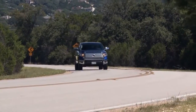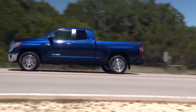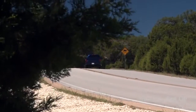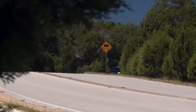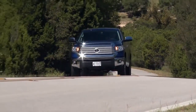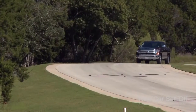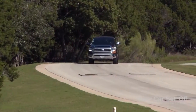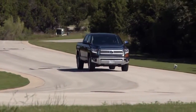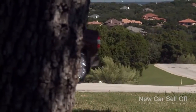The Tundra is available with 2 V8 engines, a 4.6-liter with 310 horsepower and 327 foot-pounds of torque. But the most popular is the 5.7-liter iForce V8. It has 401 foot-pounds of torque and 381 horsepower. And when you have 2 engine choices, it kind of limits the customer base that Toyota is after. What Toyota has in its corner is very good towing capability. In the 4x2 configuration, the 5.7 liter can tow up to 10,500 pounds, which is quite good.